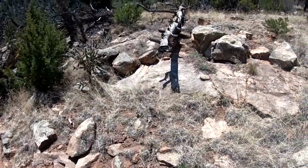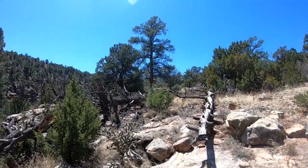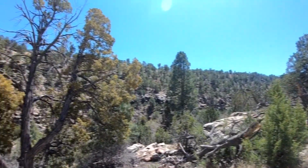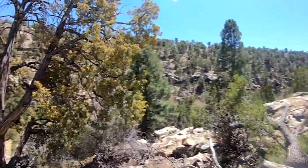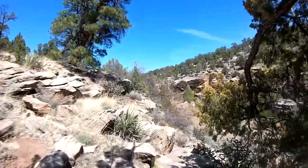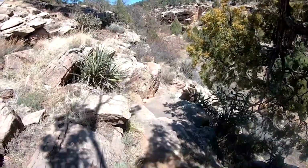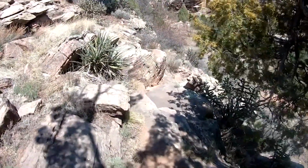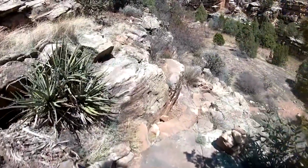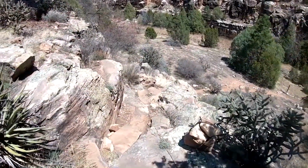How quiet. It is about 71 or 72 degrees. Gonna do a little rock climbing. See if I can hold this camera. Oh, okay, it looks okay. There's lots of rocks to climb.